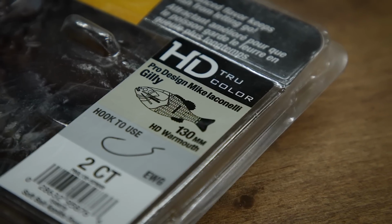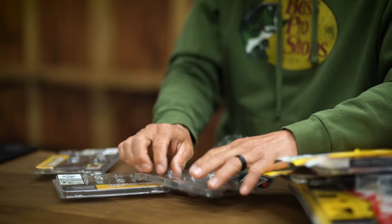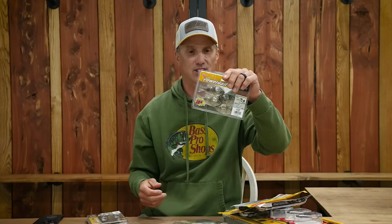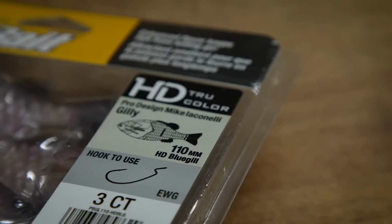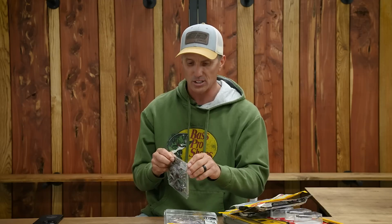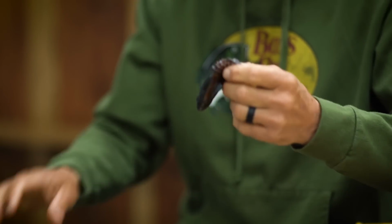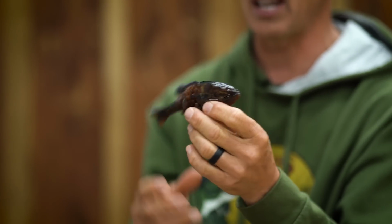I really like the bigger sizes. I have not used the 90 much. I feel like I'm gonna use that more probably drop shotting when I'm sight fishing. That's the 90. My package fell down. That's the 110. And then the 130s, it looks big, but when you think about a 3, 4, 5 pound bass, that's not a big bluegill for that size bass to eat. This size actually works the best.